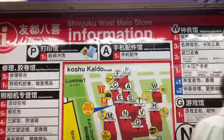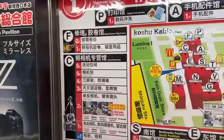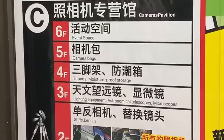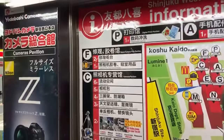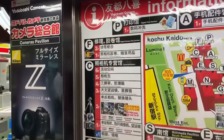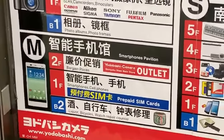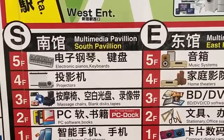Building B, I don't see it. I guess it went out of business. Building C is the camera pavilion where we are right now. And they have even an event space here. That's pretty crazy. Building F, a repair counter. So that, you know, you're gonna get some good services. Building M is a smartphone pavilion with bargain prices. There's a South pavilion, a multimedia pavilion.